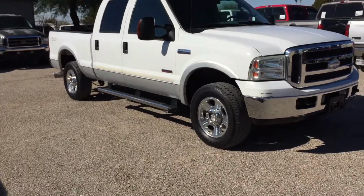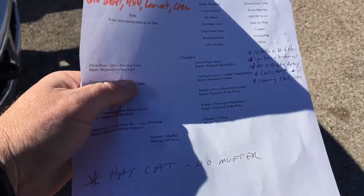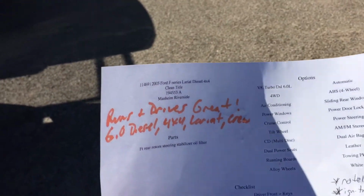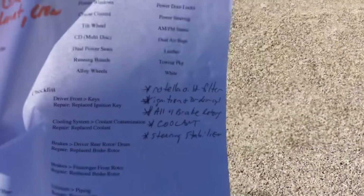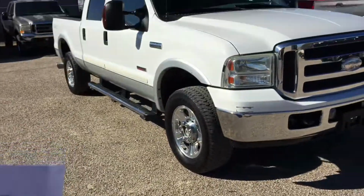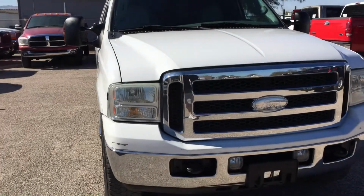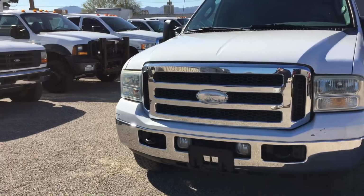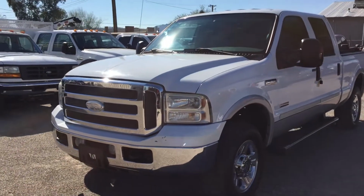Anyway, we get them here, we inspect them, and I've got this little thing in front of me, and not much was wrong. I will tell you what we did. First of all, the guys say runs and drives great, 6.0 turbo diesel, 4x4 Lariat crew cab. Then they got my little cheat sheets over here that I wrote. Rotella oil and filter, the good oil. Ignition and driver door cylinder. At some point, somebody couldn't get into the truck or get it started, so they damaged their own ignition and door handle. So we had to replace those.